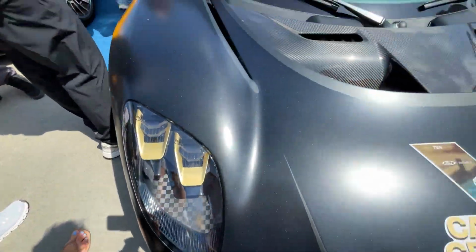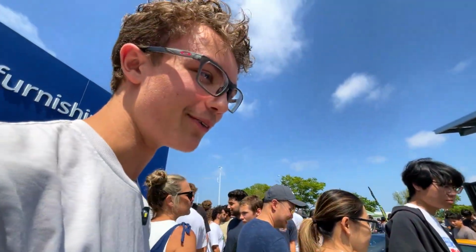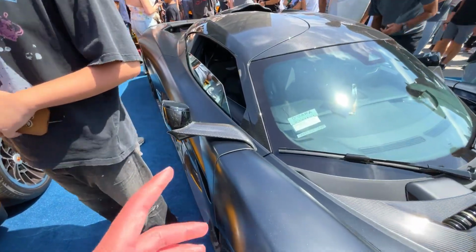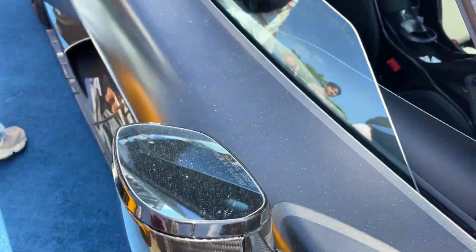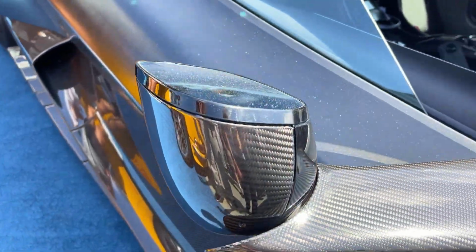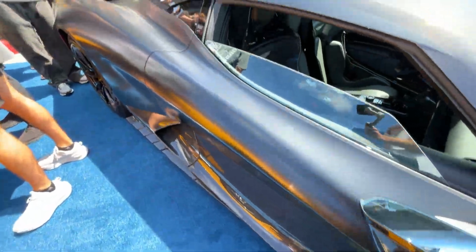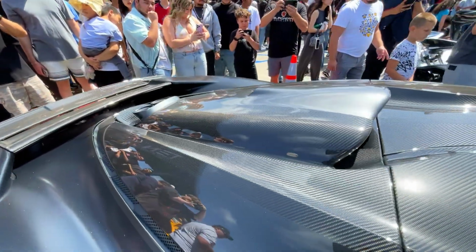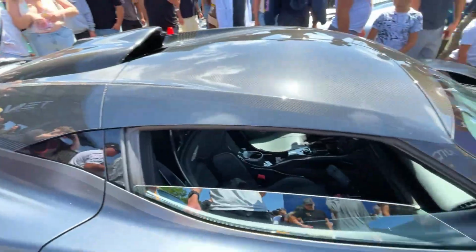Aston Martin, good Lord, just killing every single car in a good way, you know. The carbon fiber mirrors have a really interesting fold to them. Instead of folding fully inwards, it goes upwards. What the heck? I did not know that at all. What an interesting car, but yeah, look at that. All the carbon fiber, got the dual exhaust pipes on the top there.